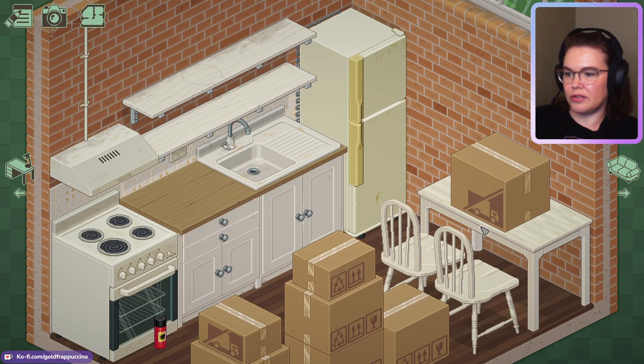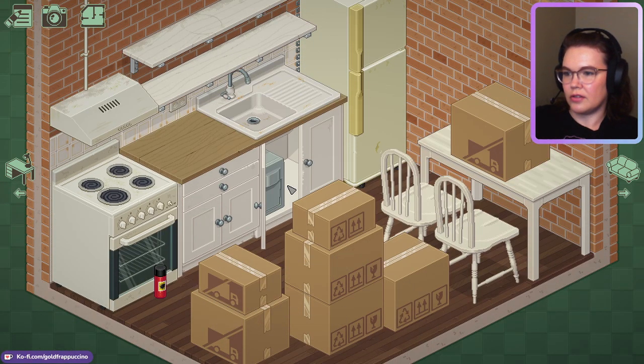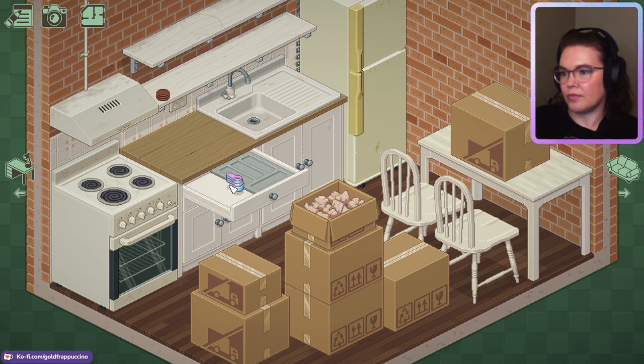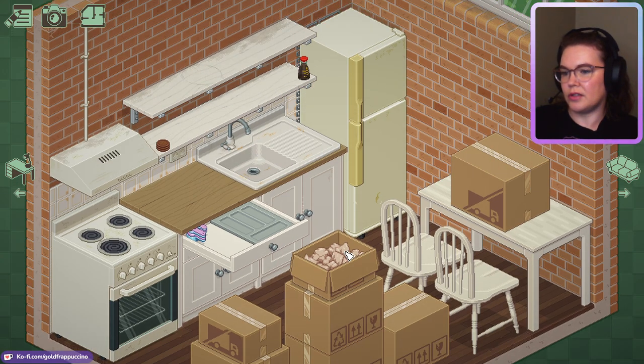Alright, let's start unboxing the kitchen. Oh. Put that back there. Oh, that must be coasters. Yeah, get some coasters. Like soy sauce. I wonder where I like to keep seasonings and stuff.